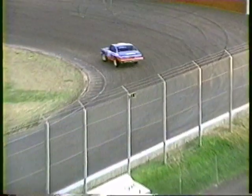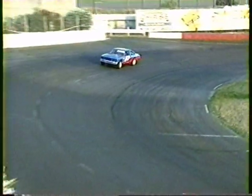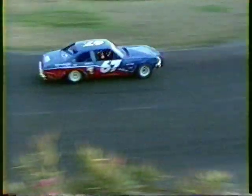And single file again through turn number 2. Now Dahl trying to find some room to squeeze by Shankle for the 2nd spot. Lovelace says, I want a piece of that action in turn 3. He dives down a little bit low to gain some ground. Now Dahl looking for the inside, can't find it on Shankle for the 2nd spot. Lovelace 4th.